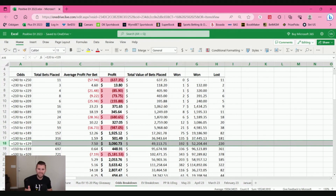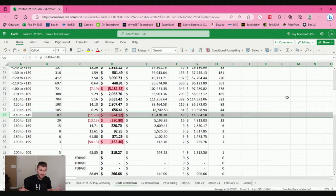But that's kind of how, when we're talking about the underdogs, you don't have to have a winning record. That's why you can have a losing record and still be profitable. It's the flip side, though, on the favorite bets. So it's the exact same way on these minus 140 to minus 149s.